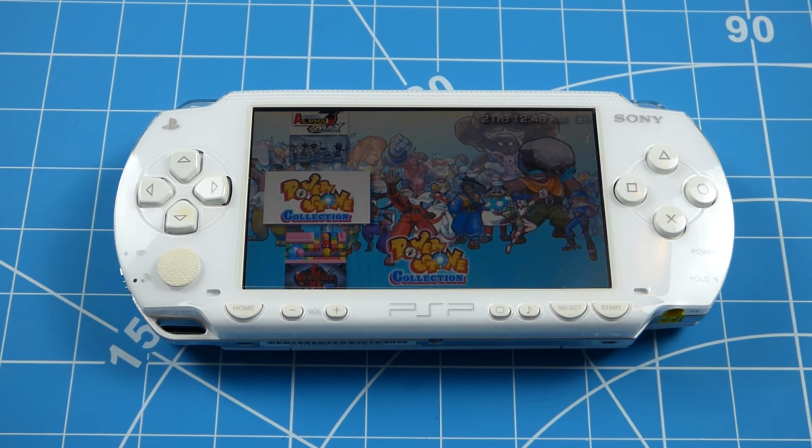Hey guys, today we're going to have a little look back at the PlayStation Portable, better known as the PSP.